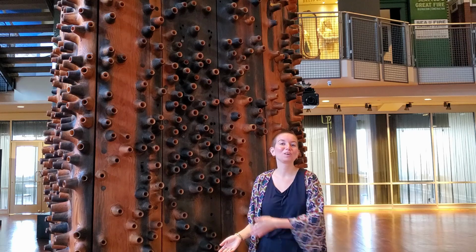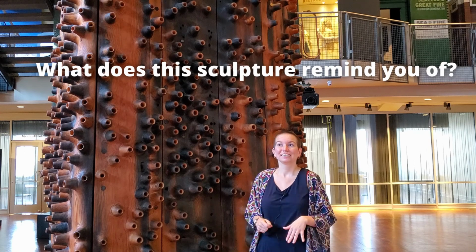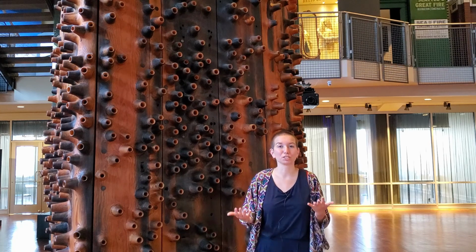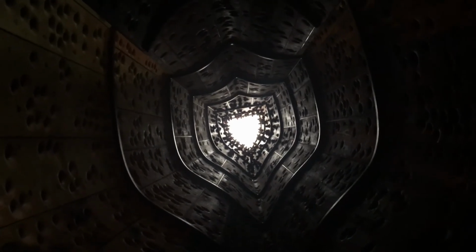Let's try to bring all the different things that we've noticed about this work of art together. What does this sculpture bring to mind? Even though I know that this is made out of the wood of a ship, it still has a lot of things that remind me of a ship. So when we were inside and we looked up, we saw kind of the outline or the shape of the bottom of a boat or a hull.